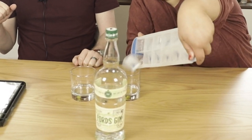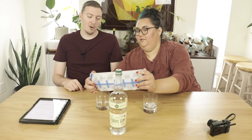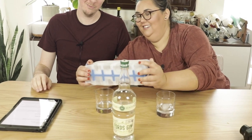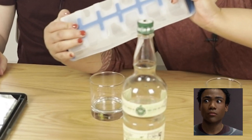No kidding. So we're gonna put 1 cube of ice in here. The Ford's people recommend that you put a little bit of water in this anyways if you're gonna drink it straight. Move on to the next one. Life just keeps going without that ice cube. I don't know if the people at home are gonna enjoy this, if they feel as much anxiety about it as I do!